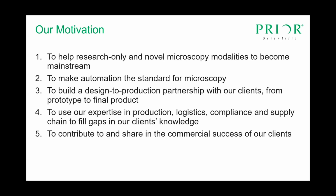And then kind of on a more Prior client level, we want to build design to production partnerships with our clients. So we're not only a design house, we're not only about manufacturing, we're trying to take our clients on the journey from prototype to final product, all with us, because we feel like we're uniquely positioned to do that.